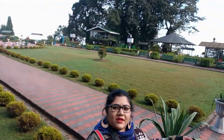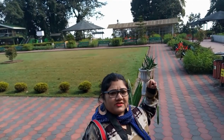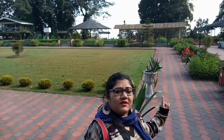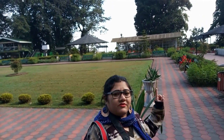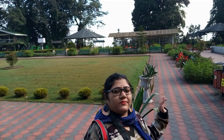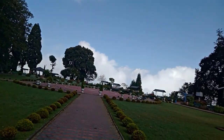It's a huge park, and from my back you can actually see the Kanchenjunga range, but it's very foggy and cloudy, which is why we are unable to see it now. But when the clouds are not there, it's a perfect view of Kanchenjunga from here. This is the park. I'm giving you a view.